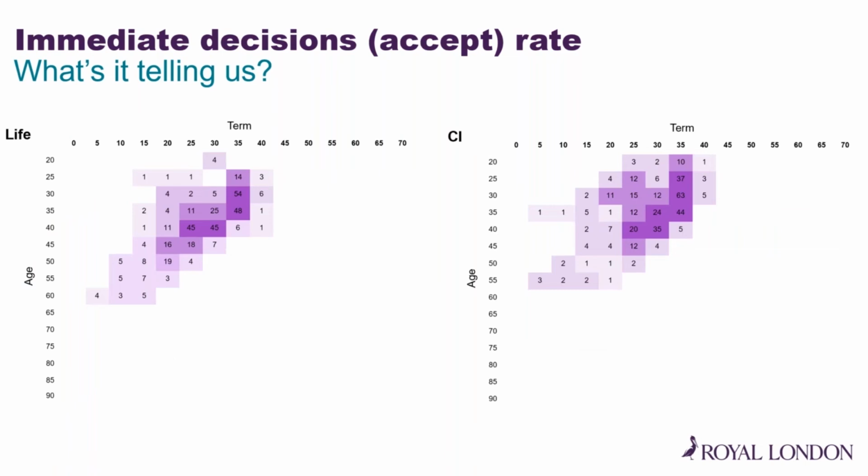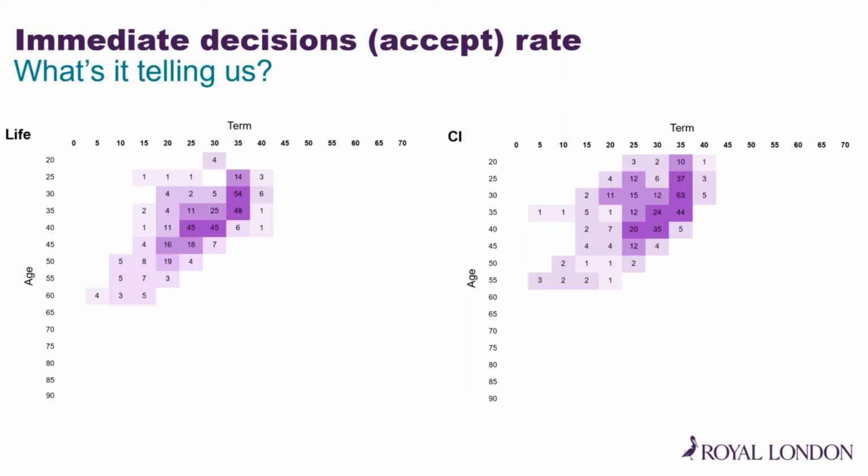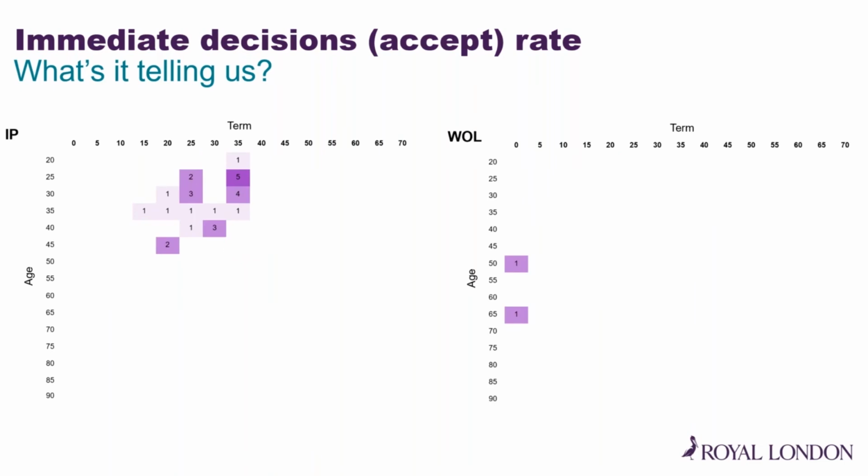These heat maps demonstrate the age and term concentration for life, critical illness, and then income protection and whole of life. I know that this is a mortgage and protection firm, so it looks about right with the majority of clients sitting in the mortgage holder age group. And the same here, but again, it particularly highlights the lack of income protection policies set up.